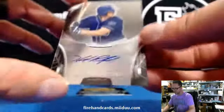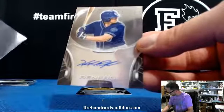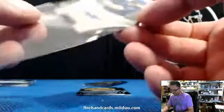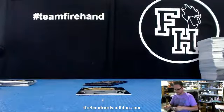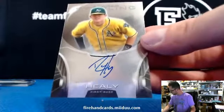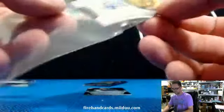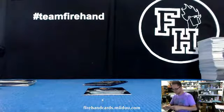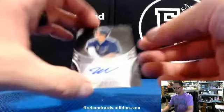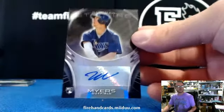Hunter Renfroe, Padres. That's for J-Dog 19 and the Pods. Ryan Healy, Oakland Athletics. For Heartbreak Polo 2K5. And the last hit of the break is a Will Myers rookie auto for the Tampa Bay Rays, an Oil Fan 14.